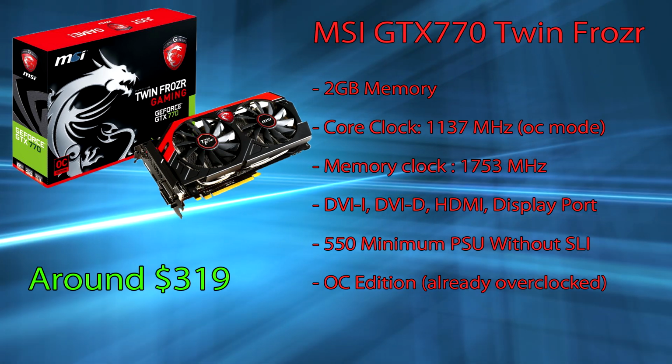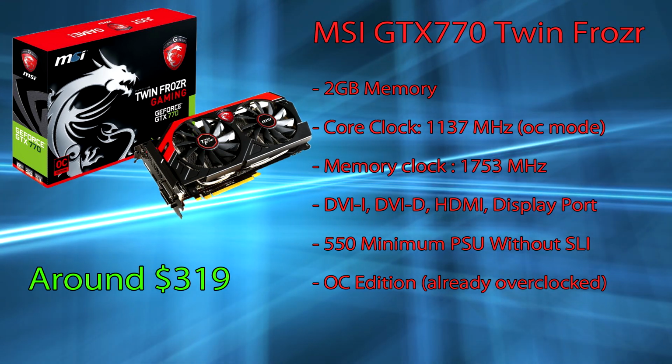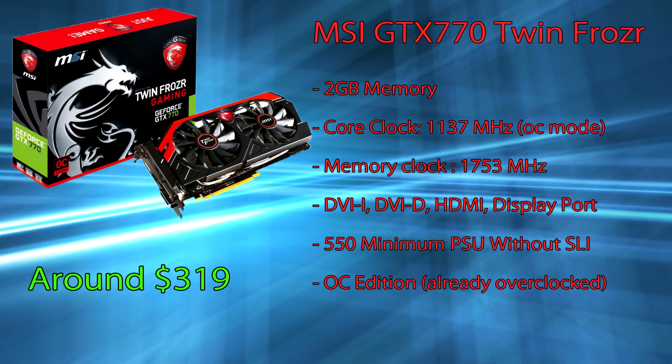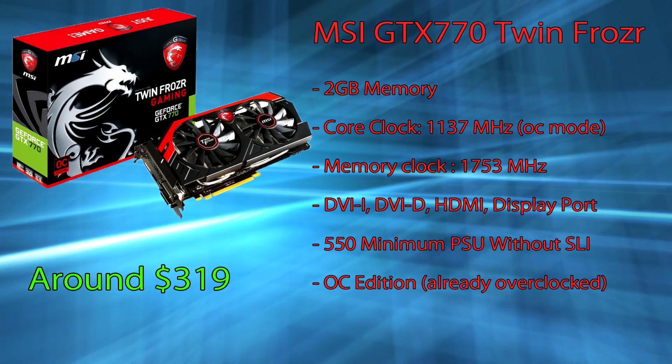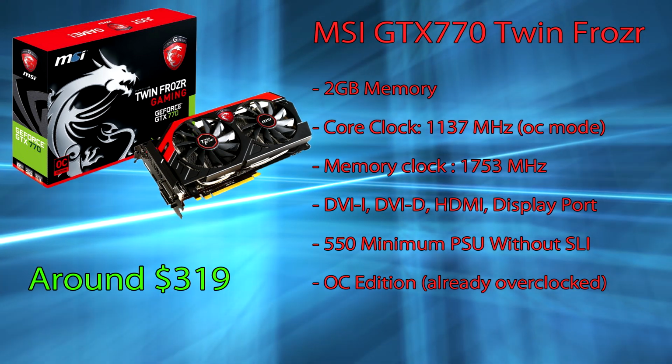Now, this card would pretty much play every game at 1080p with anti-aliasing and HBAO. I myself have this card. It's one of the reasons why I'm recommending it to you, because it works. It never had any weird things going on.